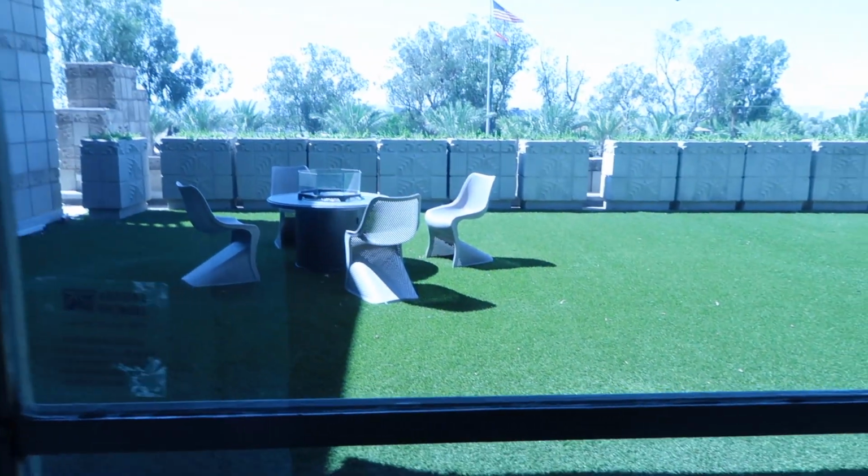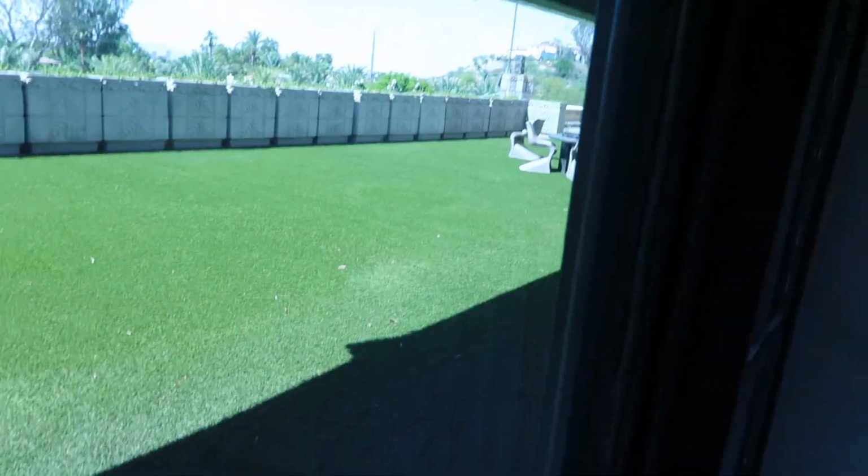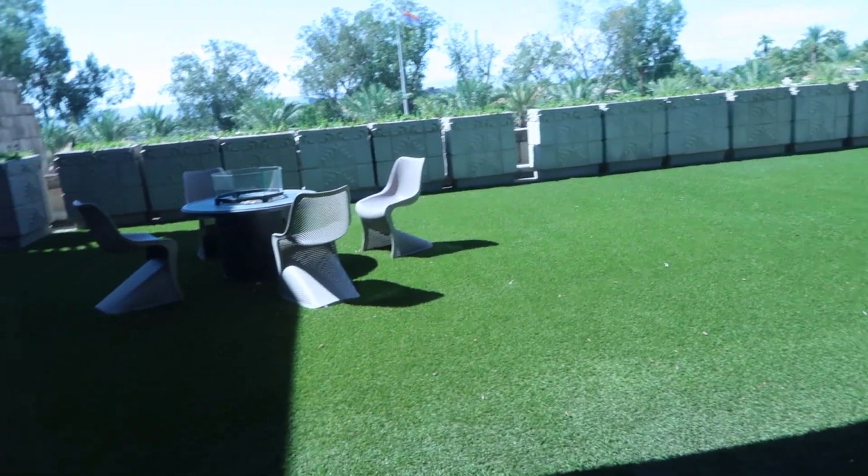And then out here is the outdoor sitting area with the nice fake grass balcony sitting area. We do share this with our neighbor over there. They had their own little sitting area, but this is gorgeous. Let me see if I can open this. Okay, there you go.